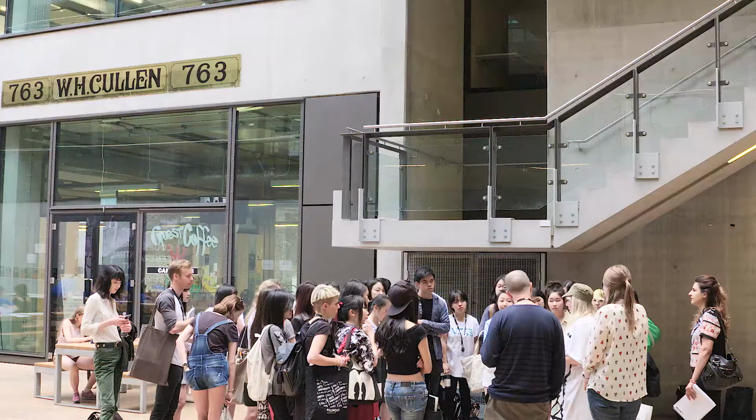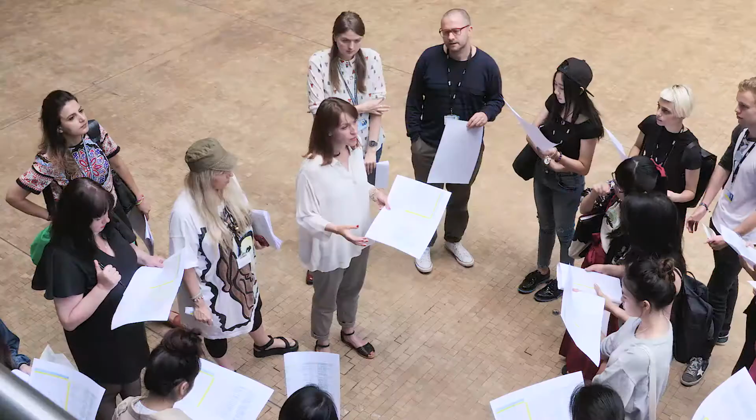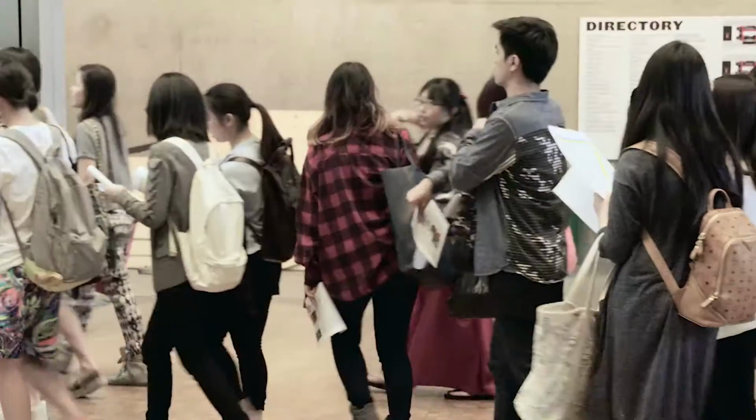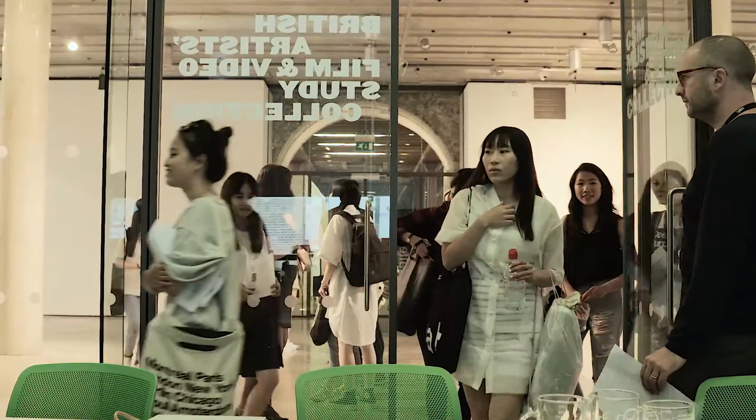At the beginning of Foundation Plus, we set lots of fast projects. Projects are around a week. We expect students to go from a brief, from a starting point, to research, develop ideas, experiment, and come up with an outcome. So the project we've been working on this week is a one-week, really fast-paced project called Co-Create.